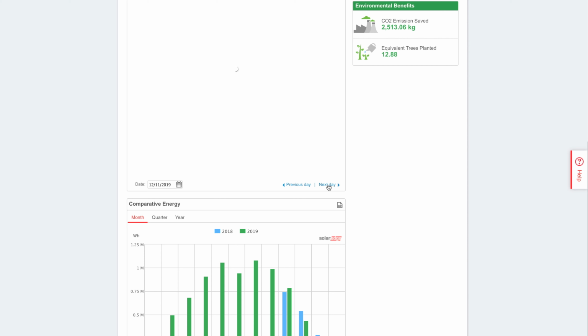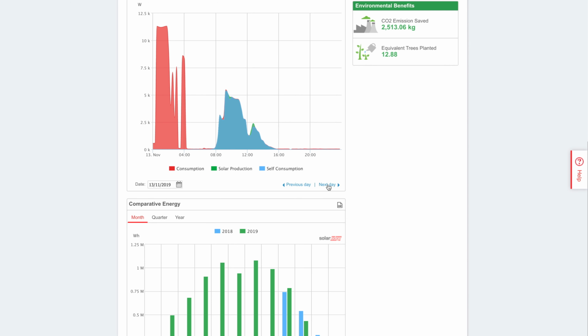Okay, not a bad day here though on the 13th. Some stronger generation, peaking at just over 5.5 kilowatts, and we can then obviously not touch the Powerwall during the day, and then in the evening we are good until the morning.